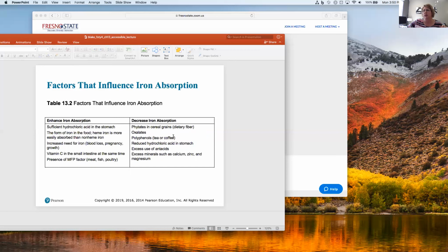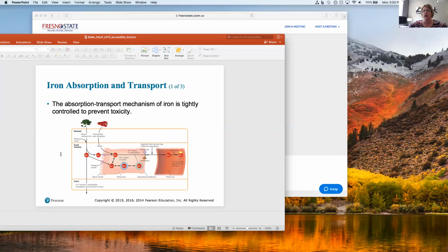And then this one, if we have people that drink a lot of coffee or tea, that can actually decrease your iron intake as well. So for someone, maybe an athlete who does like to enjoy Starbucks but might have a lower iron level, this is something that I want them to be aware of, is that if they're having coffee or tea, that might actually be decreasing the absorption. So we want to keep that in mind. So again, increasing absorption, vitamin C is usually the best thing.